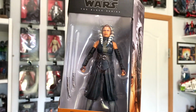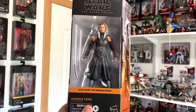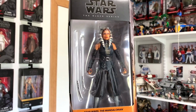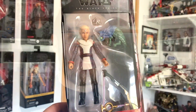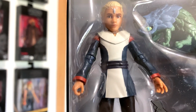Yeah, the Black Series Rosario Dawson Ahsoka Tano figure is in, and this is hands down one of the best Black Series figures of all time. I was really excited to get this one in, and I honestly didn't think they were going to be coming out anytime soon, but randomly they started hitting Targets again, and Amazon just got tons of shipments of the latest Black Series wave. So I got the Rosario Dawson Ahsoka in, and also Omega from the Bad Batch, a really cool live action adaptation figure of the character with some really good accessories.